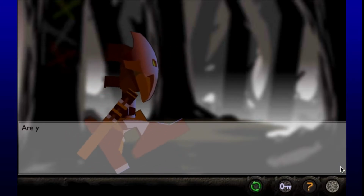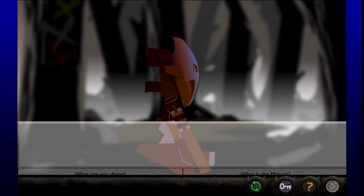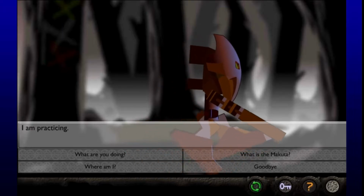I am Capoeira. Are you the Makuta? I am practicing.